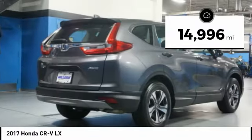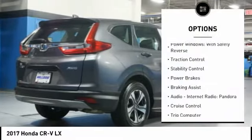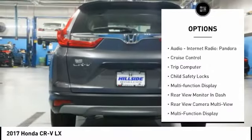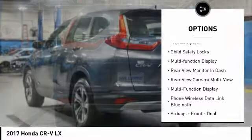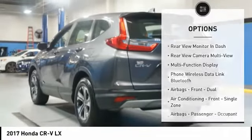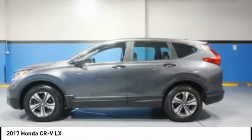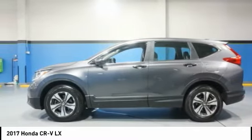Here are some of this vehicle's great options: power windows with safety reverse, traction control, stability control, power brakes, braking assist, audio, internet radio, Pandora, cruise control, trip computer, child safety locks, multifunction display. Come take a test drive today.